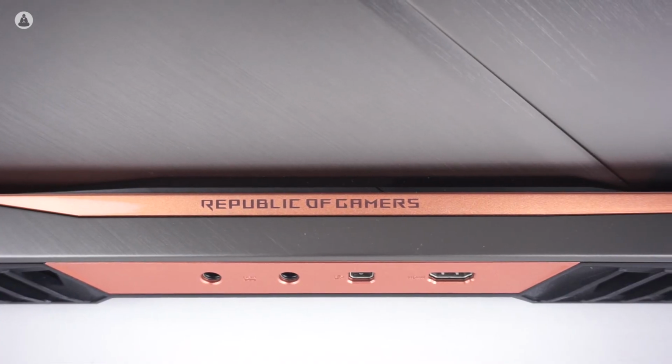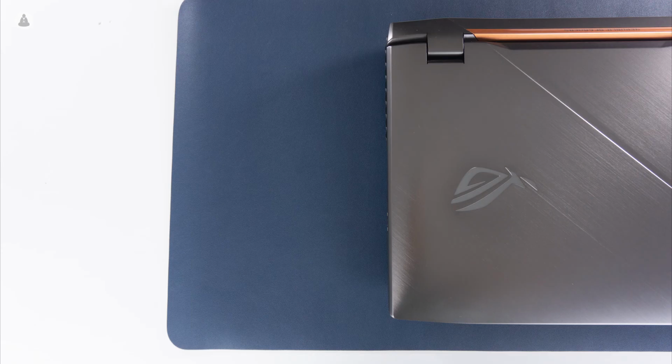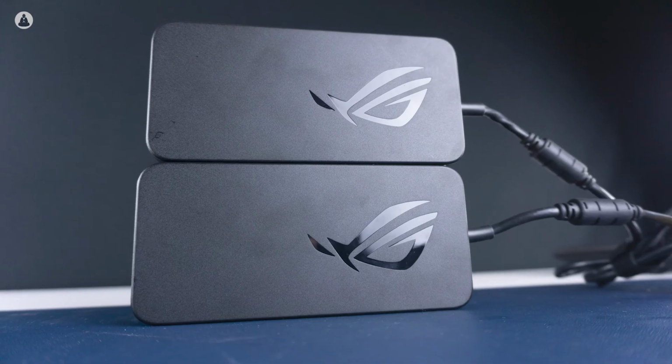The ROG G703 has a lot of things to love about it, but in a real world scenario, we need to consider the practicality of a device like this. Let's face it, if you think you're going to be carrying this laptop around with you every day, that'll be tough because it weighs close to 4.5 kilos and that's without the power bricks.